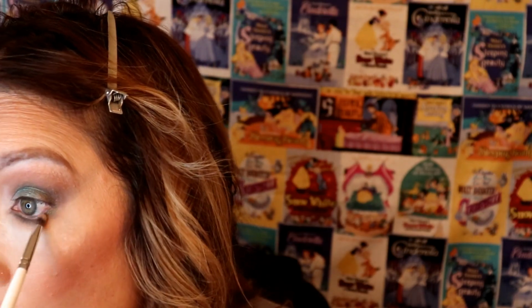A little bit stiffer of a brush. This is the JH 39 pencil brush, because that green is not blending out like I want it to. The other brush that I had is a little bit too fluffy, so it's not really getting the color I want. So I went back and I'm using this little bit stiffer of a brush. But I will go back right now with that fluffier pencil brush.